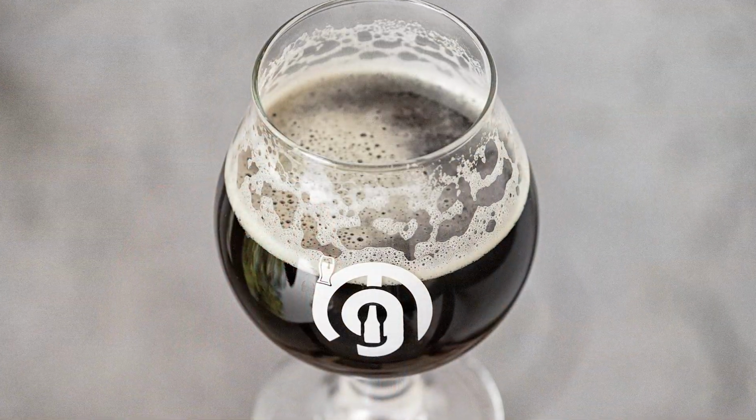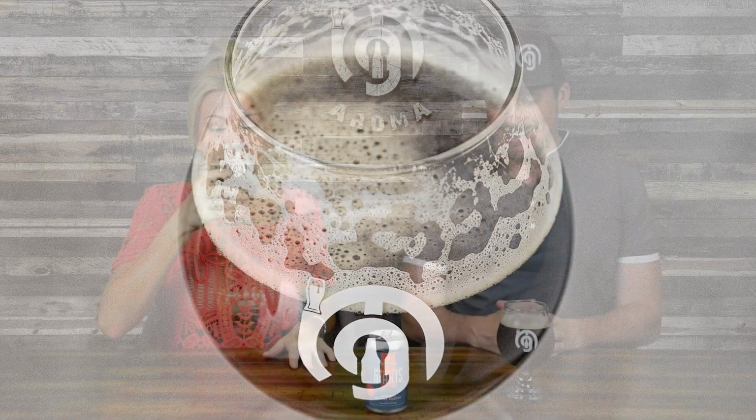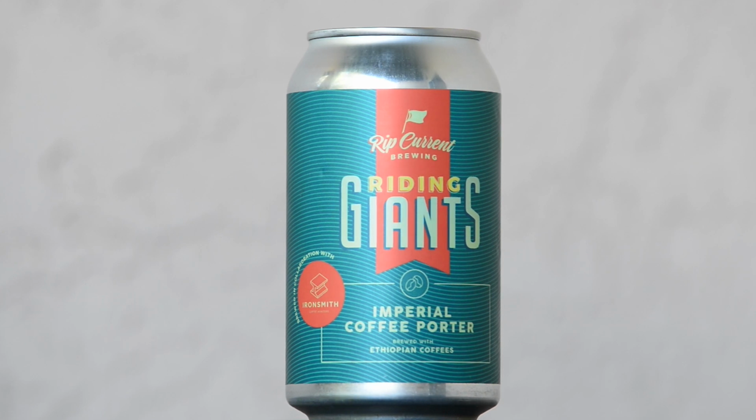So, aroma. I can see through the beer and see our logo. That's how light this is. Okay, aroma. Chocolate and toffee. I am getting that. It smells nice, though it smells so light. You sure it's not 1.3 instead of 13? I said that already, for sure.